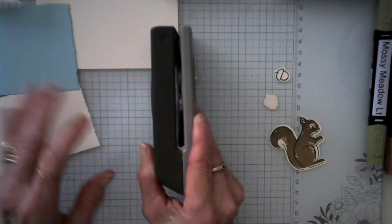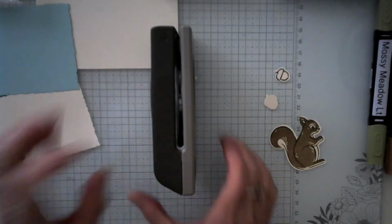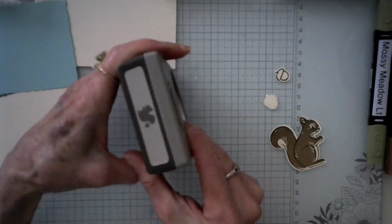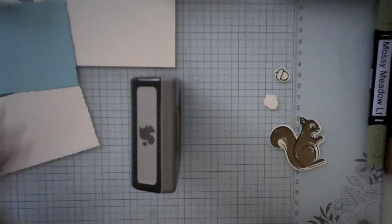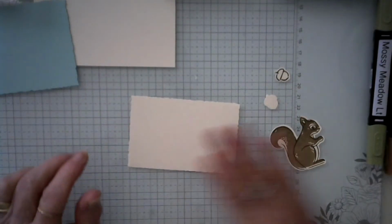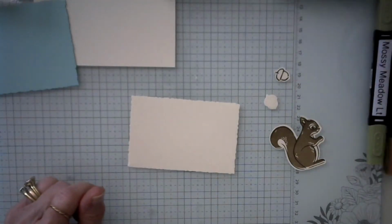You can do them horizontally, and then you can see what it is, or you can even stand them up. So, those are awesome. Okay, next we're going to stamp our other little squirrel.